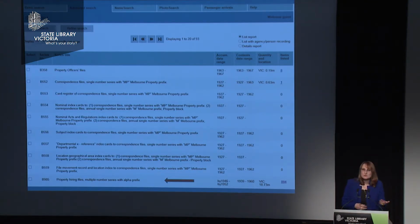It also includes descriptions of property or assets on the land, and all correspondence around claims for compensation and the dehiring process.